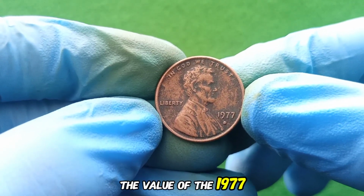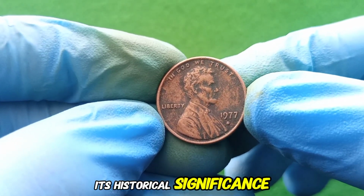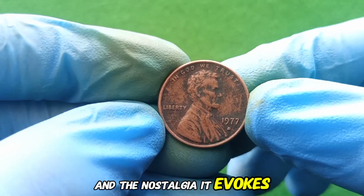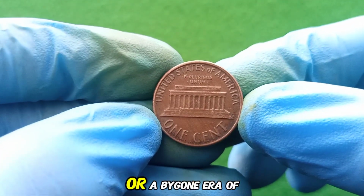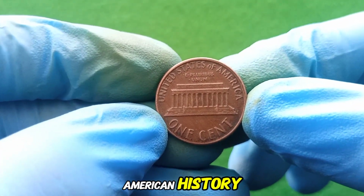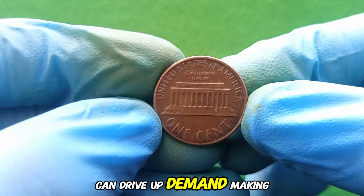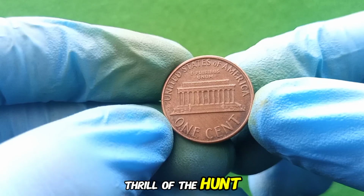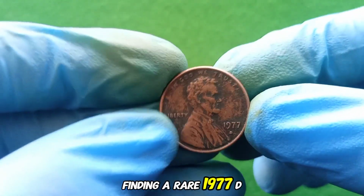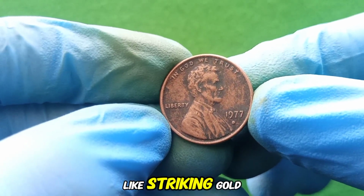But wait, there's more. The value of the 1977 D penny is also driven by its historical significance and the nostalgia it evokes. For many collectors, this coin represents a piece of their childhood or a bygone era of American history. The emotional connection people have with these coins can drive up demand, making them even more valuable. And let's not forget the thrill of the hunt. Finding a rare 1977 D penny in your pocket change or an old collection is like striking gold.